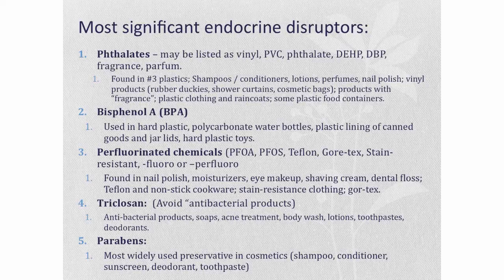So this is a list of the most significant hormone disrupting chemicals and where you would find them. Phthalates, so they are found in plastics. They are interestingly added to a lot of cosmetic products, which seems a little bit crazy, but they're in a lot of shampoos, conditioners, lotions, and perfumes. They're definitely in vinyl products like vinyl shower curtains, even some pretty innocuous looking rubber duckies and things that we put in our baths. Products with fragrance added to them, plastic food containers. So it is something to be wary of.